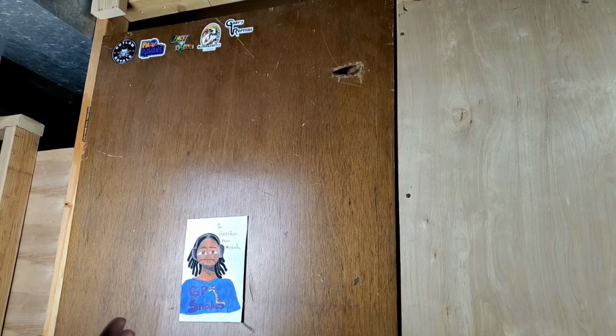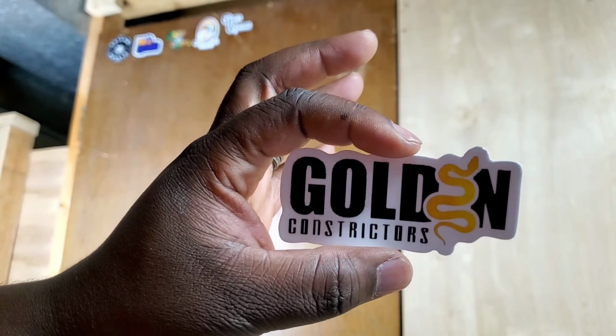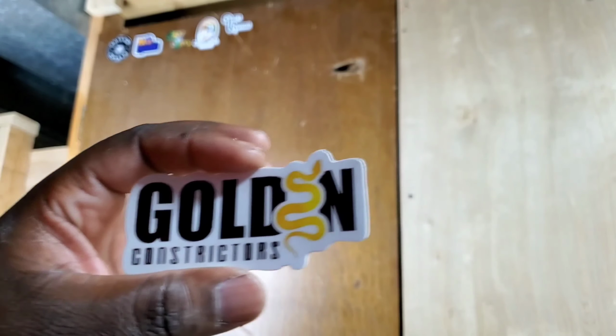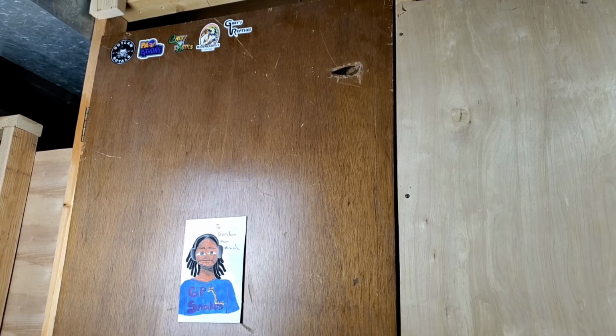Alright guys, it's time for sticker door. That's where I put everyone's sticker on the door of my reptile room. The first sticker for this segment is Golden Constrictors. Go check out Golden Constrictors on their Instagram and everywhere. But let's put them on the door now.